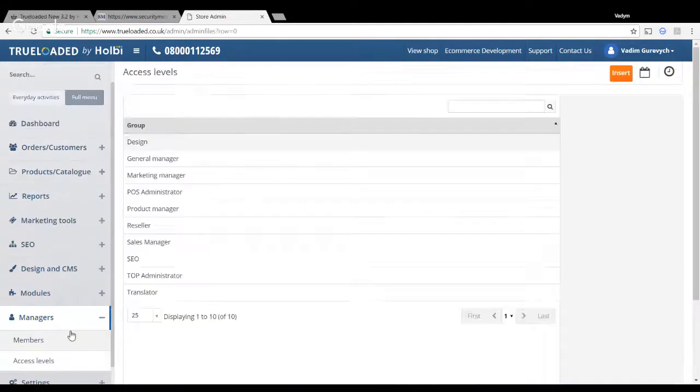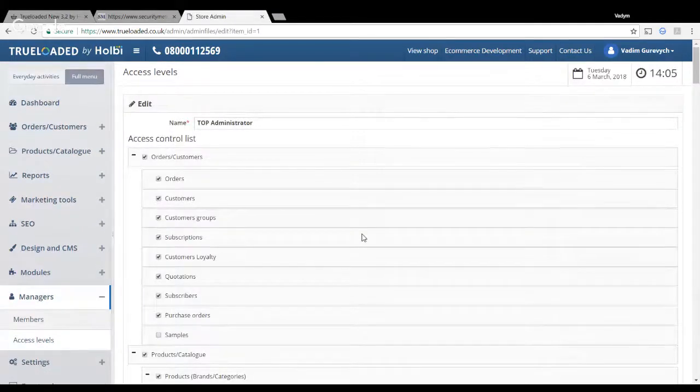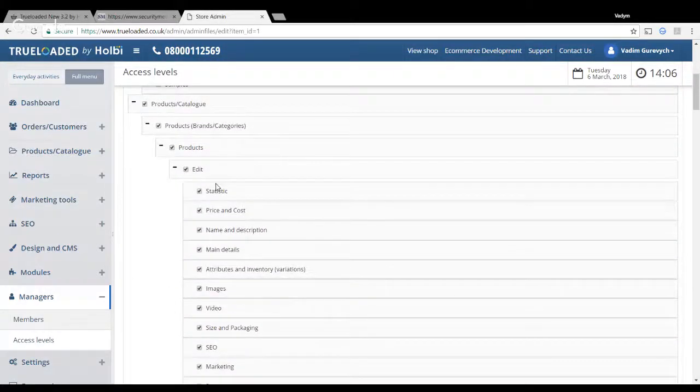First of all, we have access levels. TrueLoaded comes by default with a number of access levels. I'm currently one of the top administrators, but I could also be a sales manager, a product manager, general manager, whatever role you can come up with. You can create it here or customize an existing one. To customize an existing role, you just press edit, and then here you can specify the name of the role, and here you can specify whether people of this role will have access to certain parts of the system.